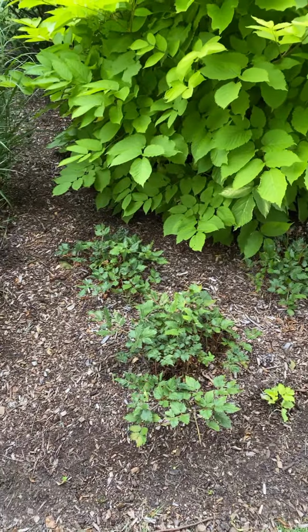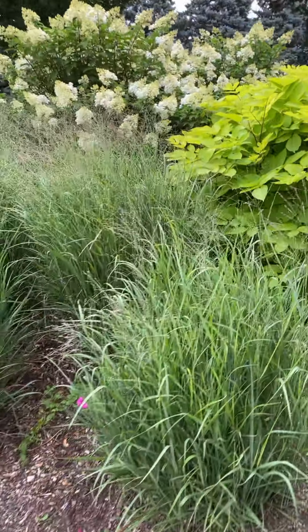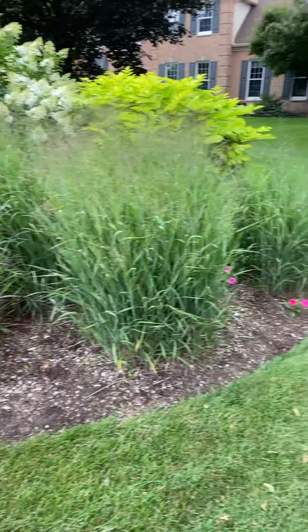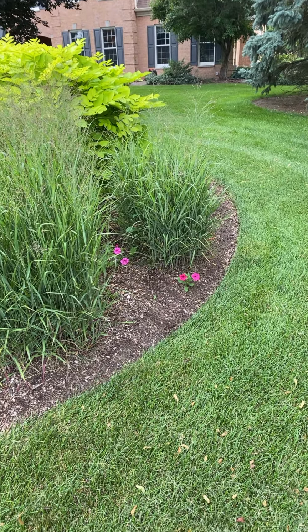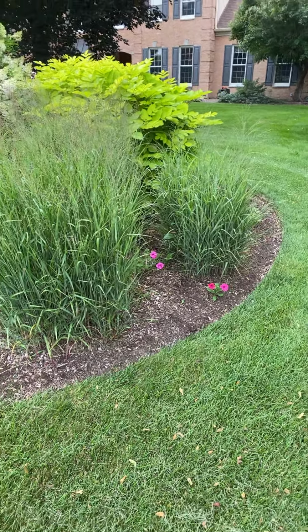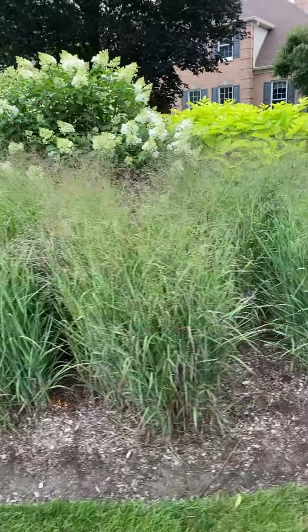In the front, I have some Visions astilbe. And then this is a red switchgrass right here. There's a couple random petunias. Those petunias were here when we moved into the house and have reseeded themselves every year since. I've never planted a petunia in the ground here, and they just keep reseeding themselves, so I just leave them.